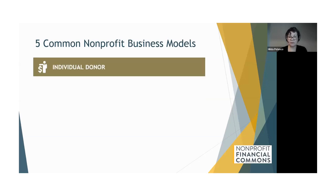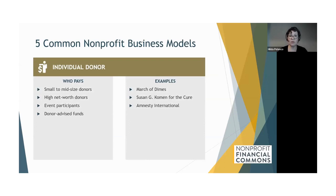So with individual donors, who are they? They could be small to mid-sized donors. We know that organizations hope to have high net worth individuals in their list of donors. So it could be either large quantities of small individual donations, or high net worth individuals with maybe more significant donations, or event participants. So we can have activities, whether they be special events of a fundraising nature or any activity that brings individuals to the organization.